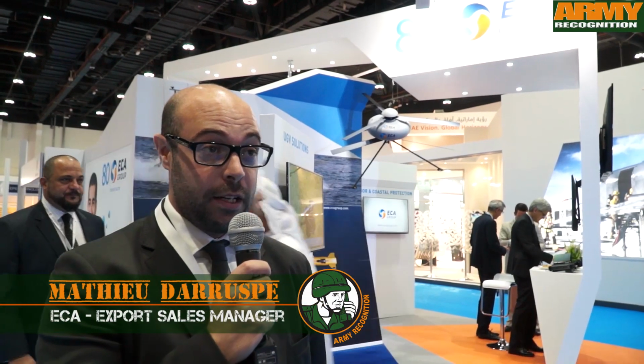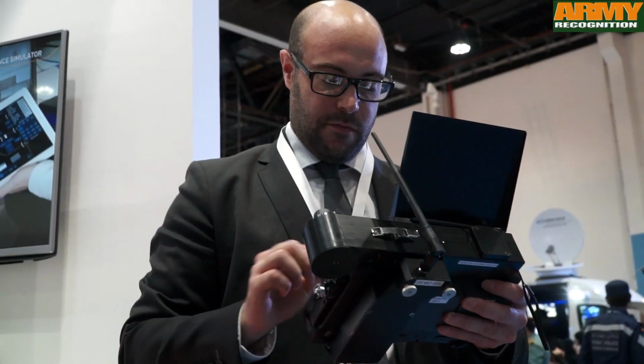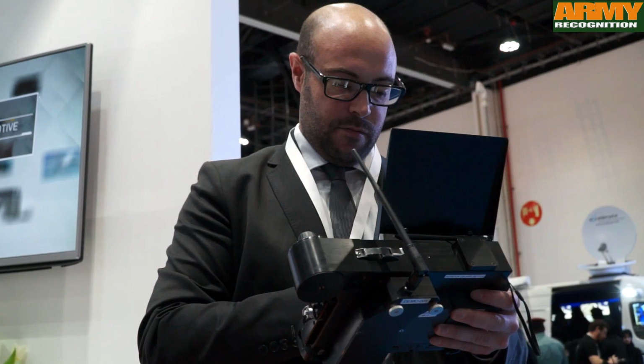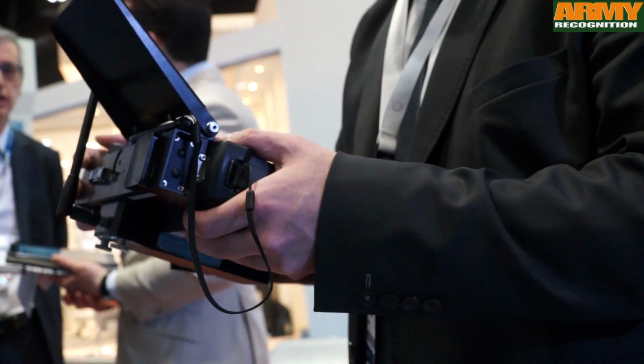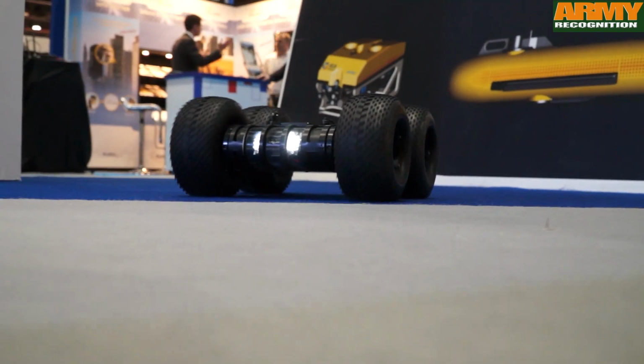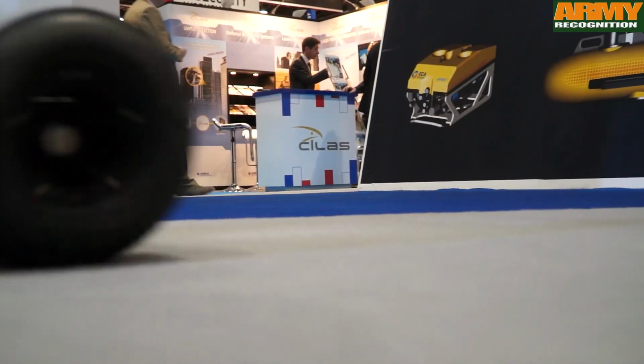ICA Group is a French company created in 1936, so it's the 80th anniversary. And during all this time, the main purpose has been innovation in robotics. During ISNR 2016, we would like to introduce the three domains of ICA, which are ground, air and maritime robotics. We are very unique in this kind of domain, and we provide solutions for the safety of goods and people.